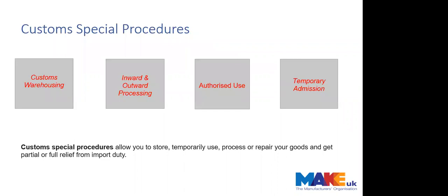Very quickly on customs special procedures, because we do actually do separate webinars and training on special procedures. But in order to mitigate the costs to your business, you can apply to be a customs warehouse, which will suspend the import duties and VAT on import whilst you store the goods. And if you re-export them, then there is no duty liability. If you bring the goods into the UK, you have to pay the duty and VAT at that particular point.